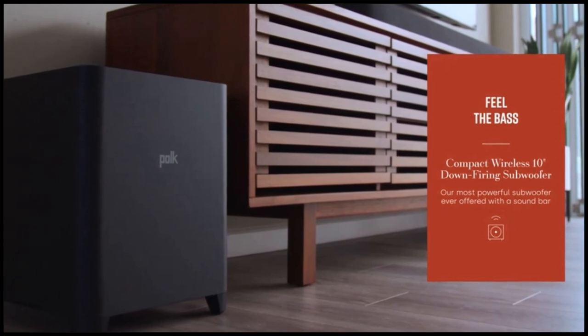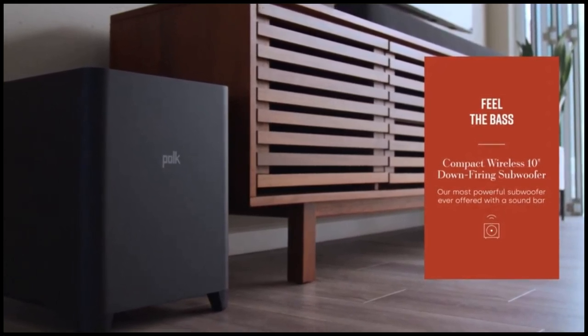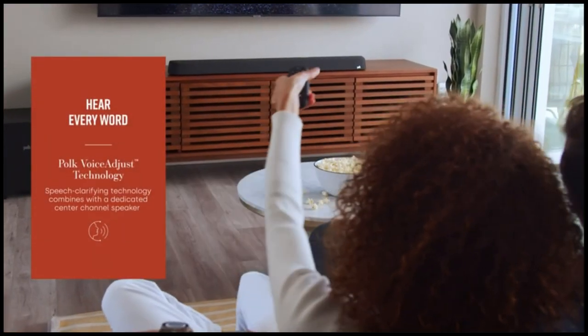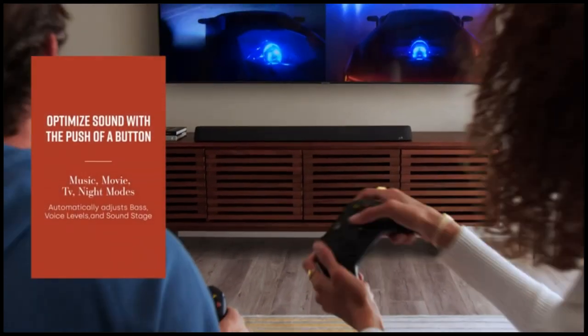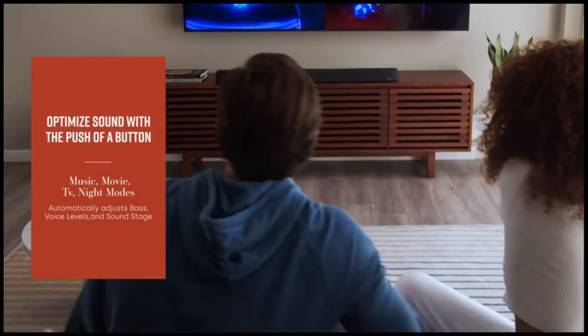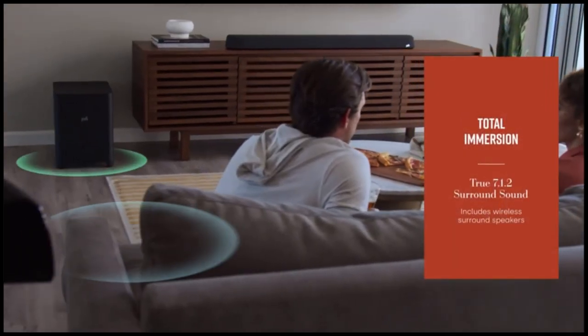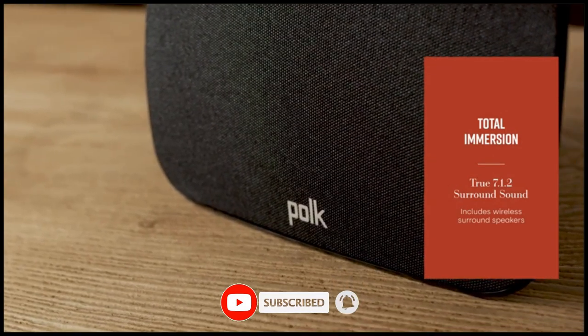your music sound exceptional. Features patented SDA surround technology for a wider, more immersive listening experience and voice-adjust technology for crystal-clear dialogue. Supports 4K 60 frames per second HDMI, HDR10, and Dolby Vision for realistic video quality. Built-in Wi-Fi, with Chromecast and Bluetooth technologies, along with the preset sound modes, lets you stream your favorite music instantly.